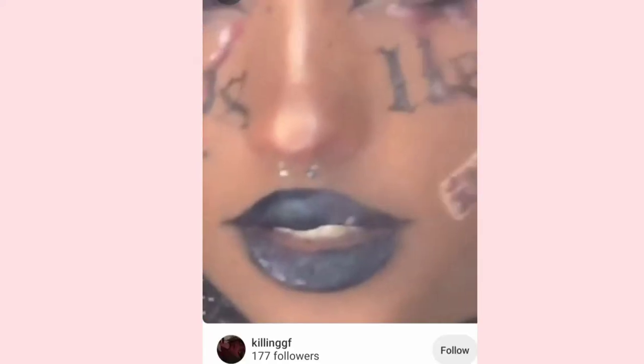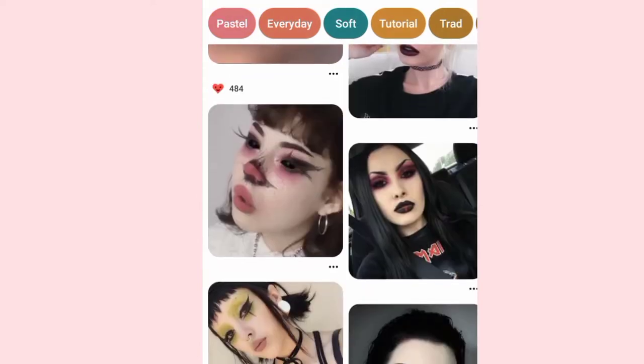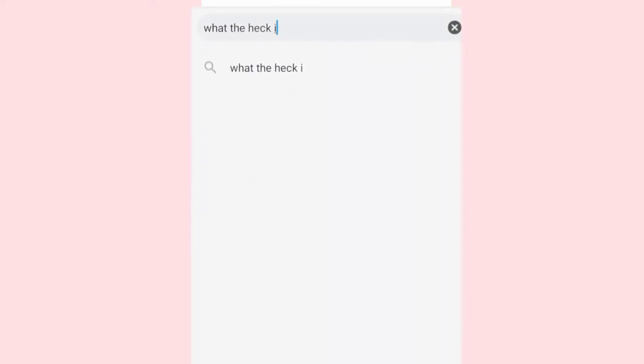Then I saw melanin. So I had to click on it. So the melanin girl, unfortunately, I didn't see any makeup on her that was worth it. So then I saw these eyebrows. Just pause and look at those eyebrows. Then I was like, this is the one.